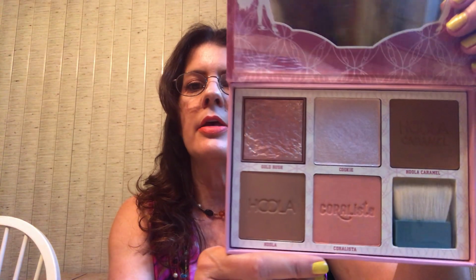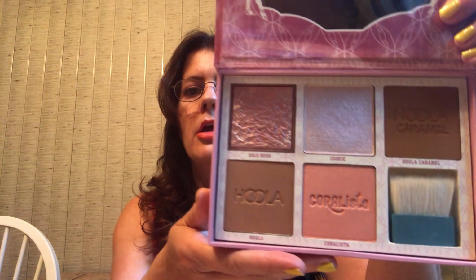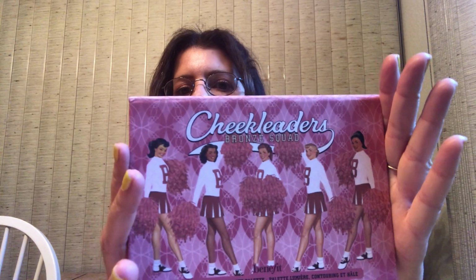Right now, I'm using the Chrissy Teigen Becca face palette, but I think that is sold out. You can still get it at Beautylish, but not at Sephora right now, and this is all about Sephora. So you can get this, and I really like the all-in-one face palettes because you can just do your blush, do your highlighter, do your bronzer out of the same palette. So this is a really nice one. If you're into that, I highly recommend it.